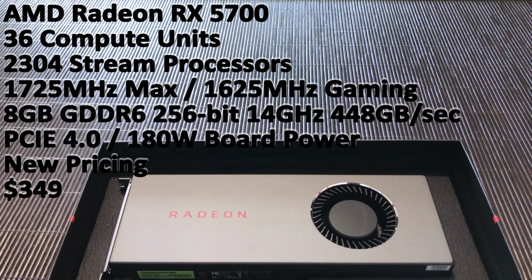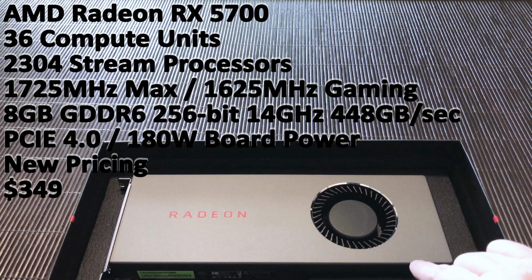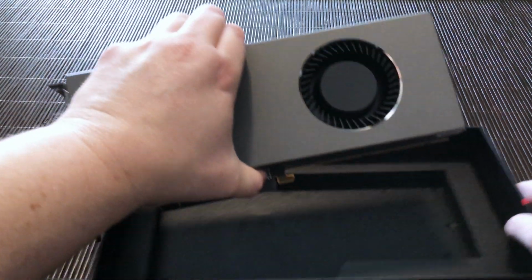The same HDMI 4K support using HDMI 2.0B, DisplayPort 1.4 with display stream compression, PCI Express 4.0 support, so still the first card to support that. 180 watt board power is what AMD is calling that. So that's what you're going to get.